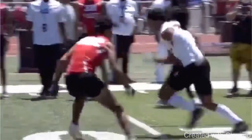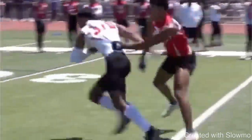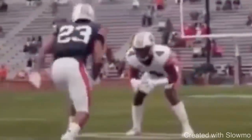Let's watch this thing full speed again one more time. Just make sure that we're out of it, in and out. It's a great release. Just make sure that we're not wasting any time at the top of the break.